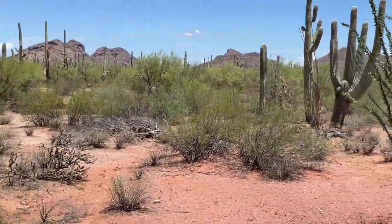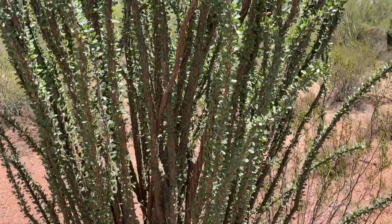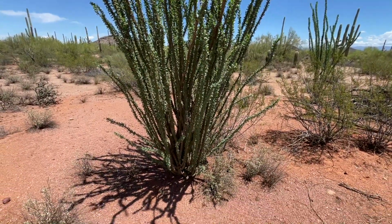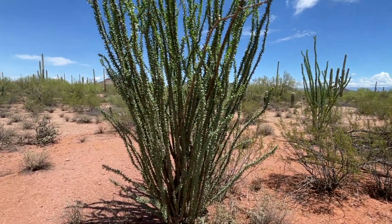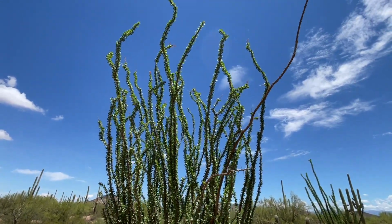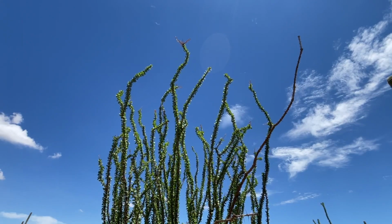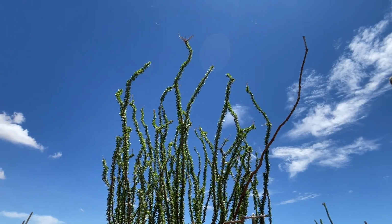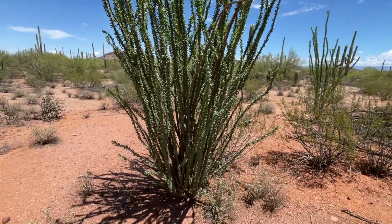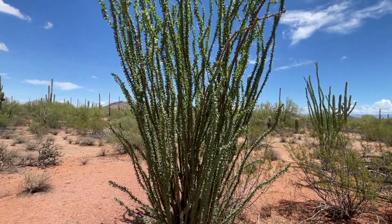Let's get another close-up here of this ocotillo. Isn't that fabulous? I just love these things. They'll have bright red flowers on the tips, usually in the springtime, but they'll leaf out multiple times a year when the rain hits them. All right, let's continue on.